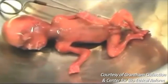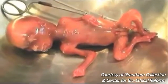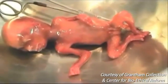It had a face. It wasn't completely torn up. And its nose was very pronounced. It had eyelids. And its mouth was pronounced. And then, since the fetus was so intact, she said, okay, well, this is a really good fetus, and it looks like we can procure a lot from it. We're going to procure a brain.